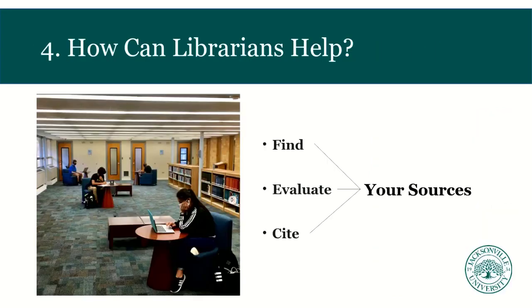The next thing you should know about the library is how librarians can help, because a lot of times students don't really know how librarians can help with your research. But these are the top 3 things that we can help you with. We can help you with finding your sources through the databases or through the library catalog if you're looking for a book. We can also help you evaluate your sources to make sure that they're credible and reliable, because you want to stay away from certain sources that may not be. We can talk a little bit about that today. And then the last thing we can help you with is citing your sources. No matter what citation style you're using, MLA, APA, we can help you. So come see us and we will be able to help you with finding, evaluating, and citing your sources.